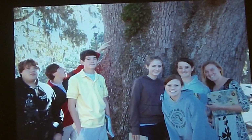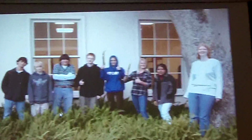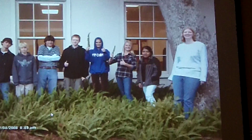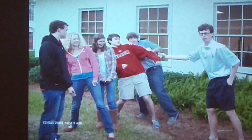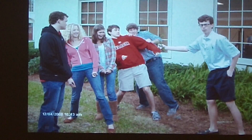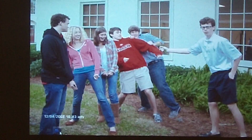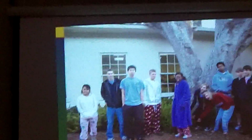Oh yeah, there's Paul. Look, see the ferns up there? Paul used to wear that giant green suit. More ferns. More kids. That's Morgan Bryan. She just played in the World Cup. They lost. More ferns. More kids. They're terrified of ferns. More ferns. More kids. There's the pajamas. That was pajama day.